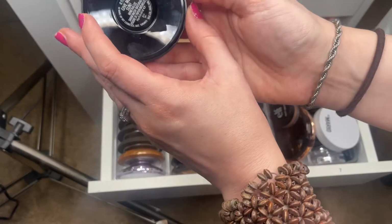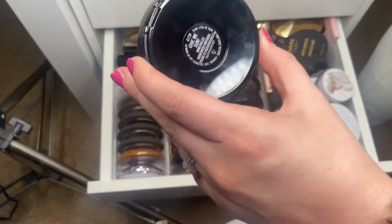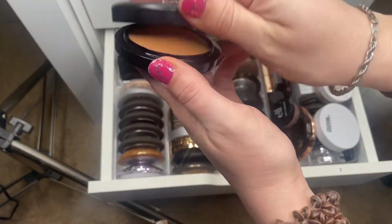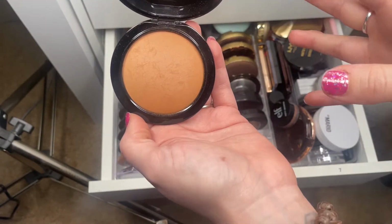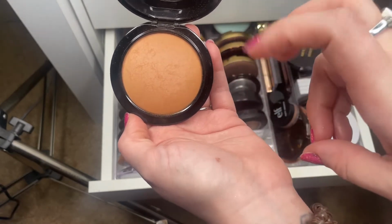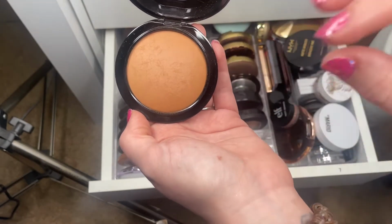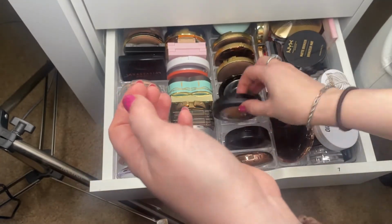Next up, this is actually a mineralized skin finish, and this is like a super OG product. This is in Give Me Sun, and it is just a warm bronzer. This is actually more of a face powder, but I use this as a bronzer, and I absolutely love it in that way.